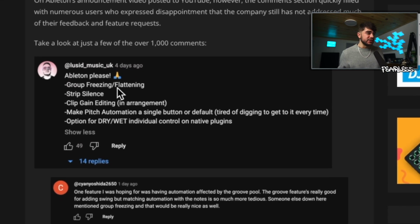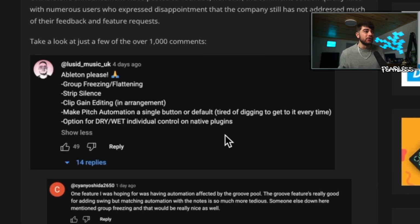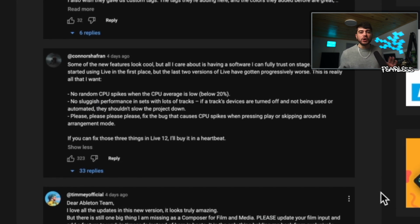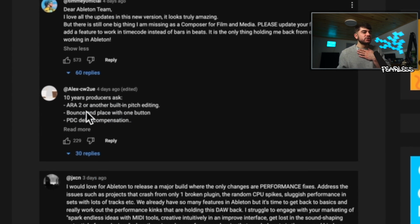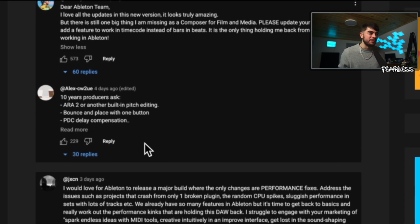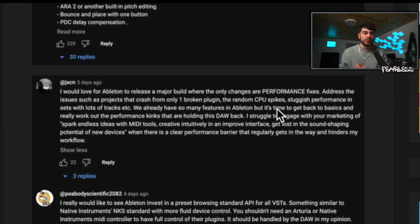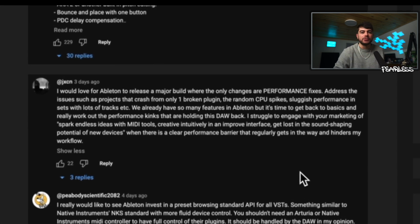Here we got: Ableton, please, group freezing, flattening, strip silence, clip gain editing, make pitch automation a single button or default, option for dry or wet knob. Some of the new features look cool, but all I care about is having a software I can fully trust. The last two versions of Live have gotten progressively worse. 10 years of producing, I'm asking for ARA 2 or another built-in pitch editing, bounce in place with one button, PDC delay compensation. I would love for Ableton to release a major build where the only changes are performance fixes. Address the issues such as a project that crashes from only one broken plugin. I can't tell you how many times I'll open up an old project and it'll just keep crashing over and over again.